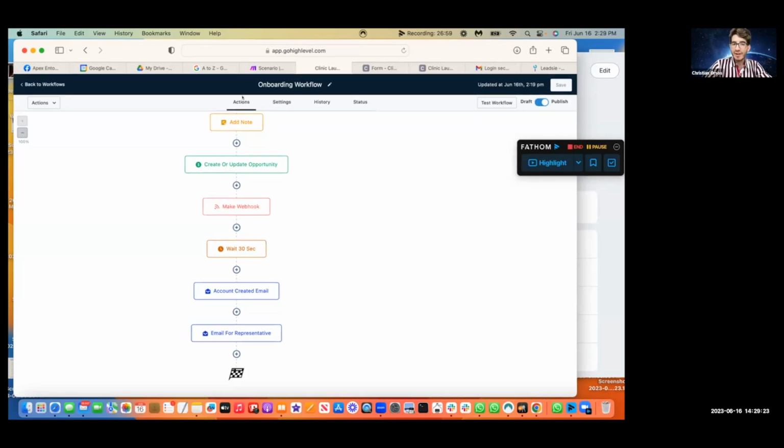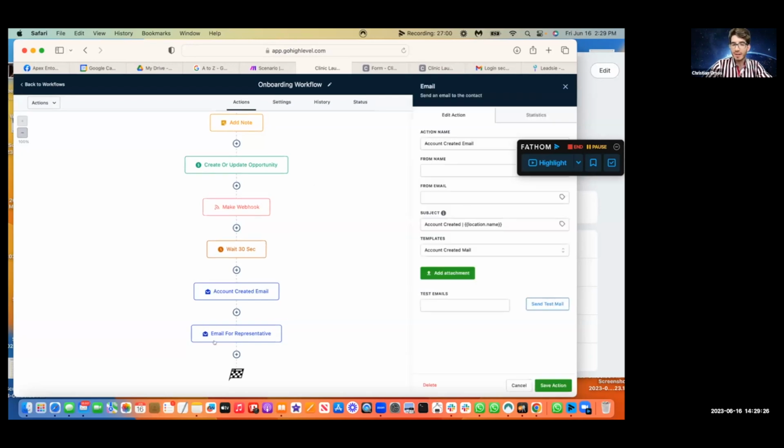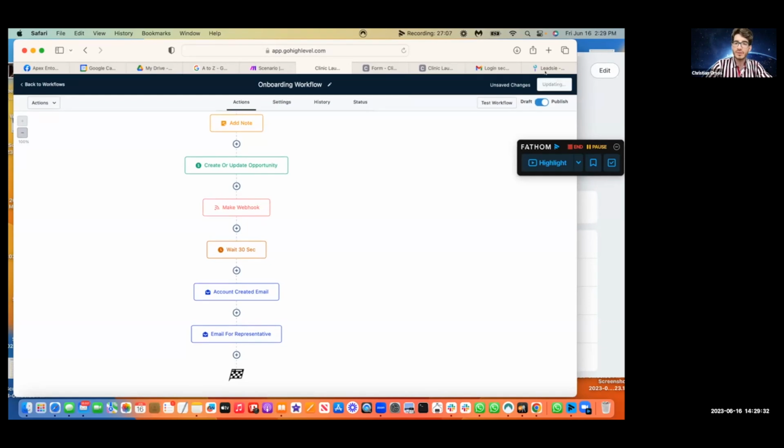Do you see, guys, here that there is an account created email and an email for a representative? Do you see it here? Yes. Here's how we do this. We're going to automatically, with the use of a webhook, do it. By the way, Selena, everything until the webhook is possible in the 297 plan. The only thing that is not possible in the 297 plan is automating sub-account creation. Everything except automating sub-account creation. I'll show you guys how this is done.